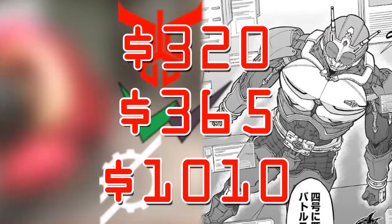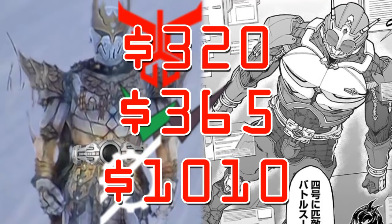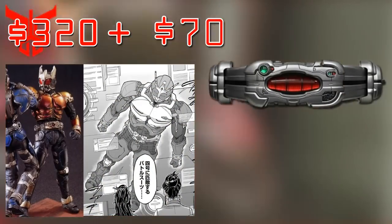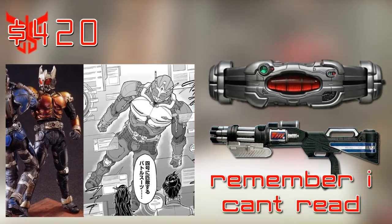To get the number up, I think the smartest thing would be to introduce a new rider in some way, whether it's Ichijo or maybe just a driver for Daguva, and you just say like, hey, he's a new rider, but it's the same suit. This would allow for new 6-inch and 12-inch figures, a new driver, and probably a new weapon, bringing this total up $100 to at least $410.